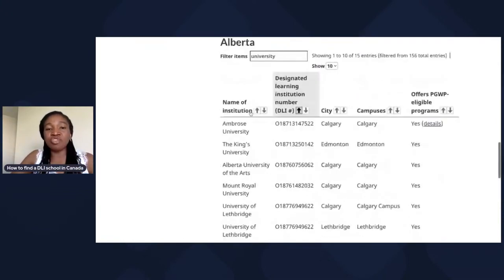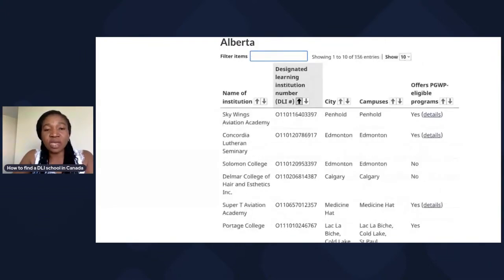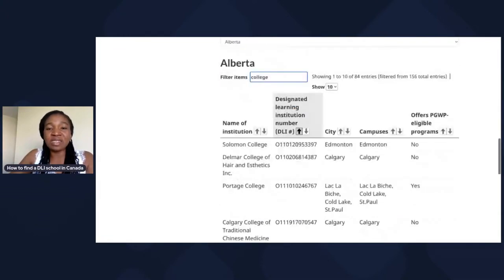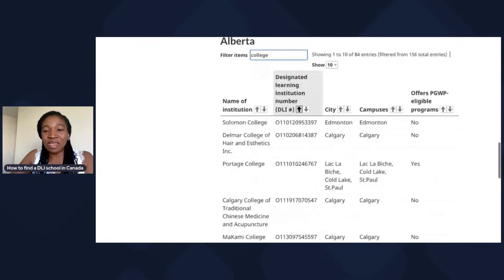So let's assume you are not interested in a university, but you want to look at the colleges, right? So you go back to the filter engine, then you type in college. While you type in college, it will also filter the list and give you the list of colleges that you can find in Alberta. So there are 84, if you can see that here, 84 entries. So there are 84 colleges in Canada. Now, I want to draw your mind to something here.